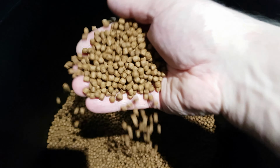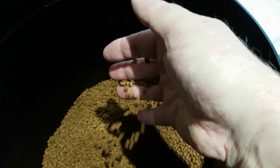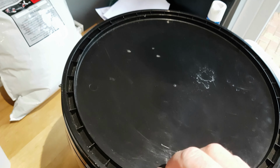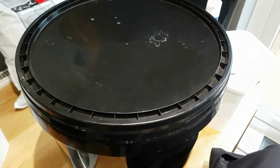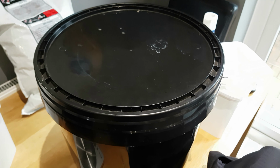Here we go, Saki Hikari Balance. I've put 5 kilos in an airtight container. That'll do for the next month or so. And the rest of it is inside a vacuum bag to keep the food as fresh as possible.